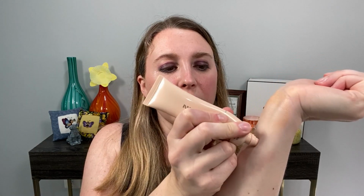Just for comparison, this is the Armani Neo Nude in 1.5. And I'm going to put this right underneath here. So this consistency is actually pretty similar. But I find that the La Mer actually feels slightly thicker, like the actual cream. Not necessarily that it feels heavier on the skin, but I just think the actual cream itself is a little bit thicker, and that's probably due to the SPF products. So we'll let this one dry a little bit too, but you can already see this one has some radiance as well, but it's not going to have quite as much.